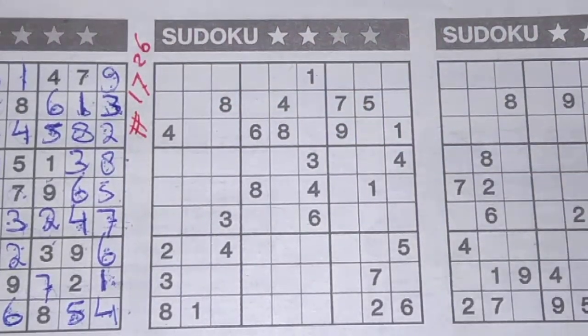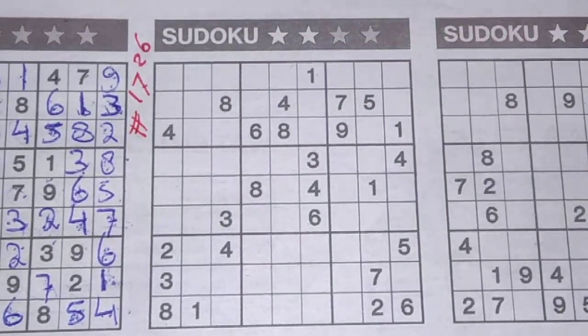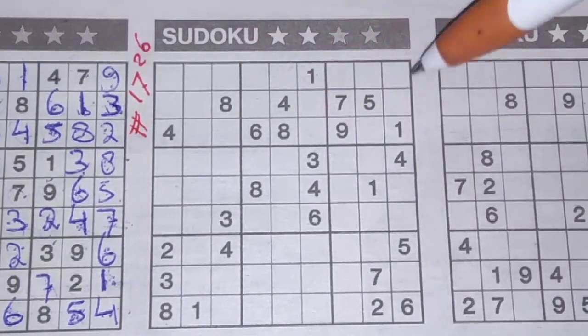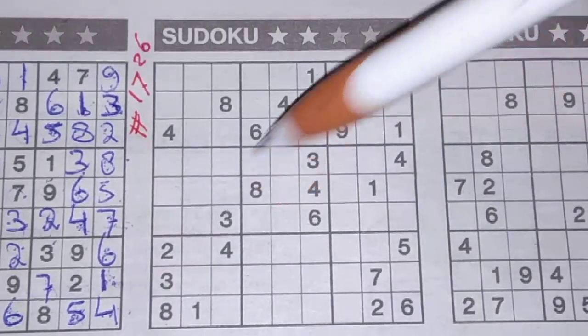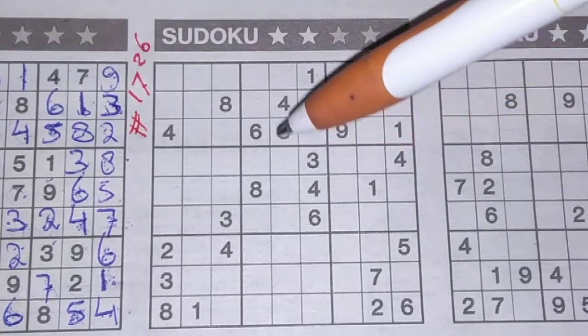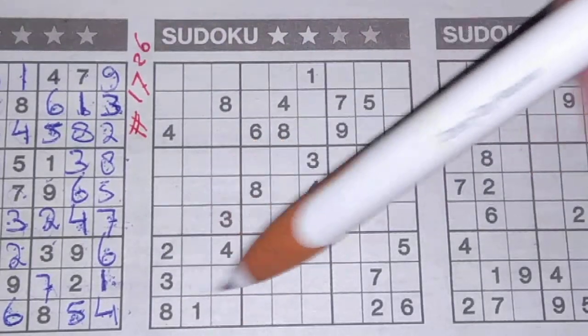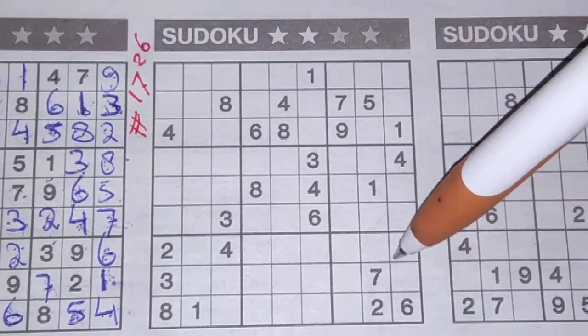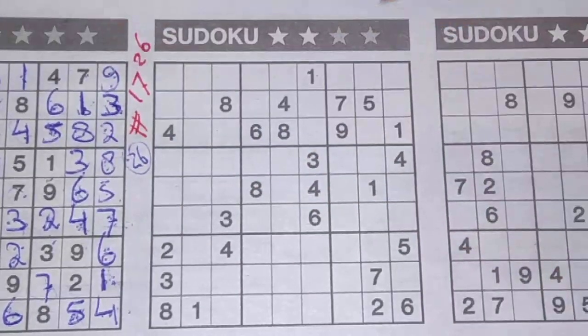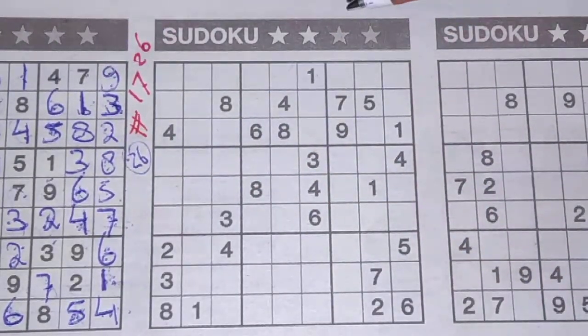A two-star Sudoku, number 1726. And before I start, I always count the printed digits. Let me do this. 2 plus 4 is 6. Plus 4 is 10. 11. 15. Plus 2 is 17. Plus 5 is 22. Plus 4 is 26. Correct. One less than the previous Sudoku with one star. The two stars always has 26. Alright, so let's get started.